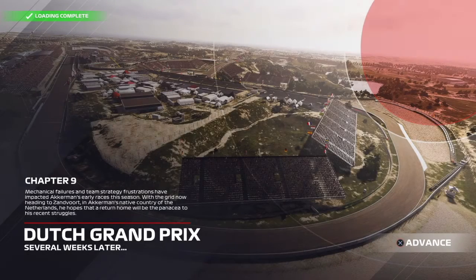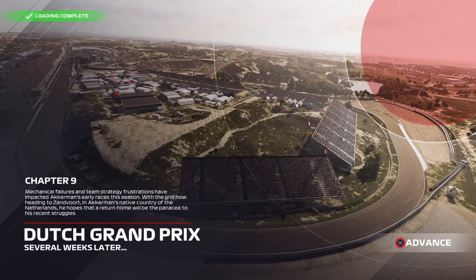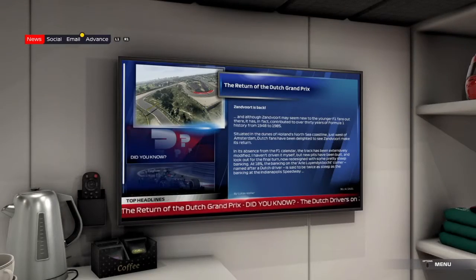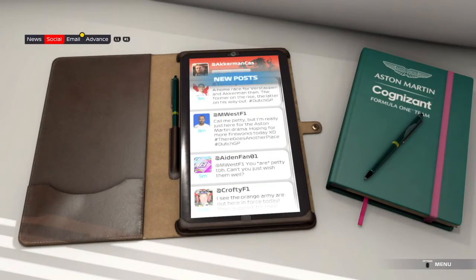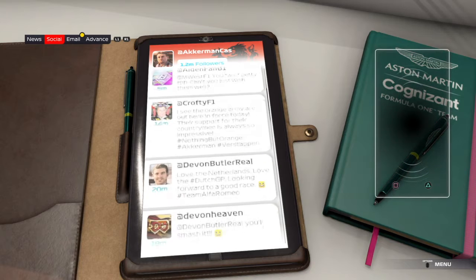Welcome back to the Breaking Point series here at the Zandvoort circuit for Chapter 9 at the Dutch Grand Prix. We are here for Casper Akkerman's home Grand Prix, and we're looking to get a good result for Casper here in the Netherlands. Last time out in Chapter 8, we had some pit stop drama that affected our result going into that race. So for Chapter 9 at Casper's home Grand Prix, we will be looking to improve our position and try and get a good result in front of his home fans. To start off the chapter, we're going to answer this phone call.